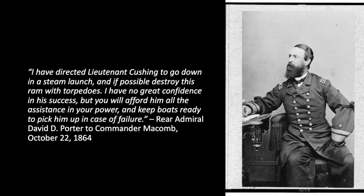So Cushing's new commanding officer, Admiral David Porter, had lost confidence in him, writing to Commander Macomb, "I have directed Lieutenant Cushing to go down in a steam launch and, if possible, destroy this ram with torpedoes. I have no great confidence in his success, but you will afford him all the assistance in your power and keep boats ready to pick him up in case of failure."